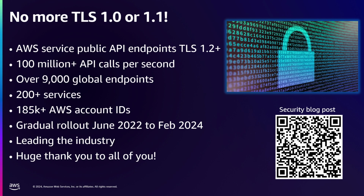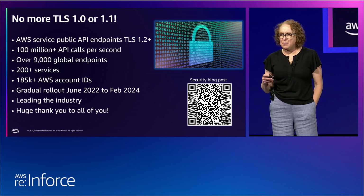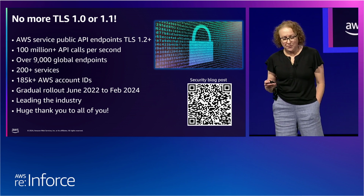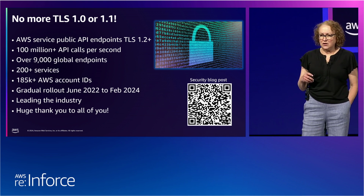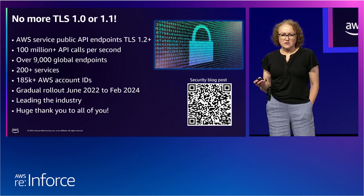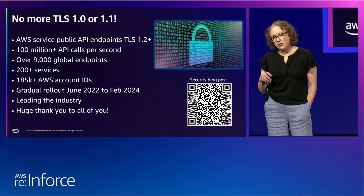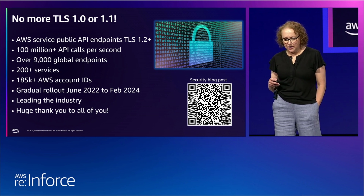Now, to give you a better sense of the scale of these changes, and this applies not only to the deprecation side, but later when Stephen comes up about enabling TLS 1.3 as well. The changes that we made were to over 9,000 service public API endpoints for over 200 global services, which all now require TLS 1.2 or higher.